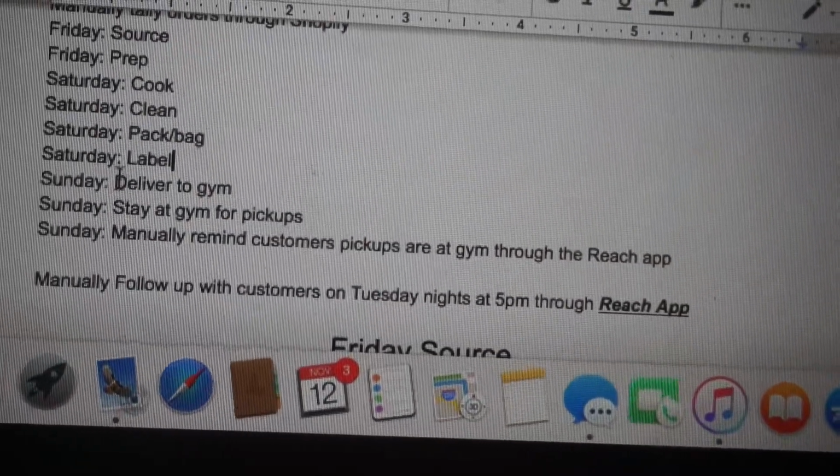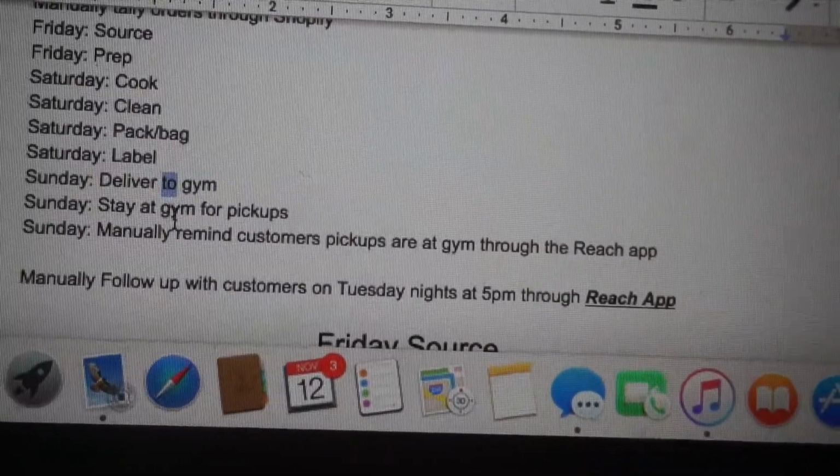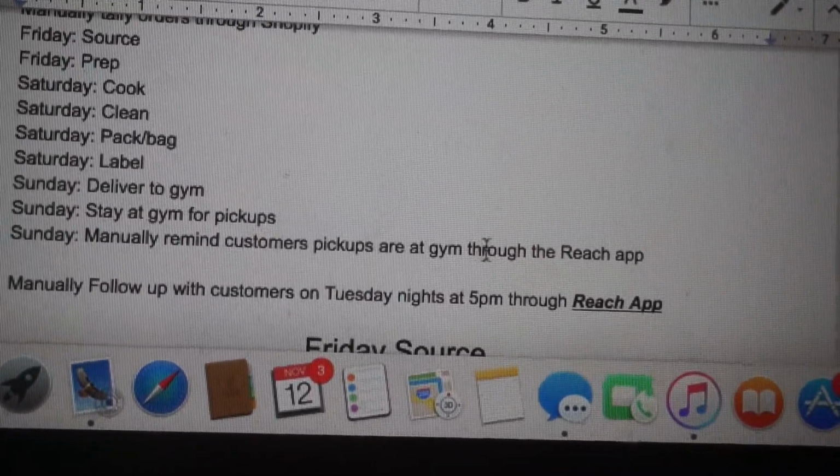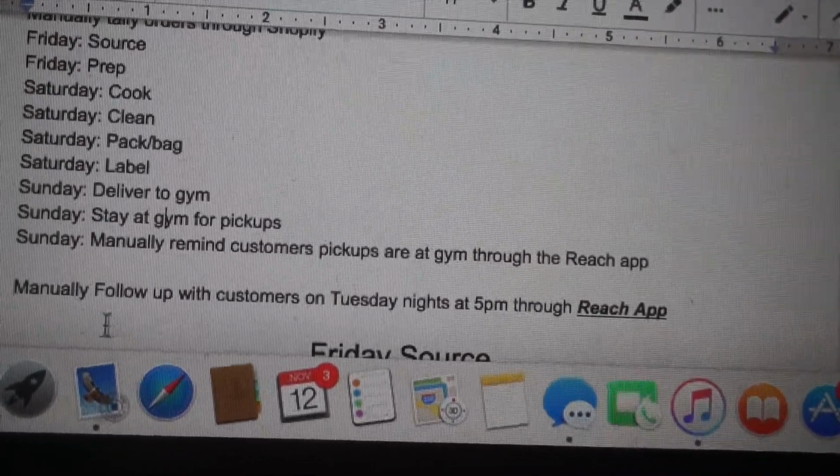And then on Sunday, we deliver it to the gym, and we have to stay at the gym for the pickups, and we have to manually remind the customers pickups are at the gym through this app. Now, you see the problem in this, right? You've seen that I put manually.